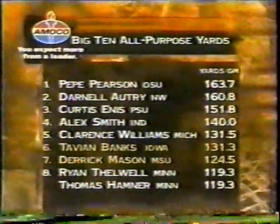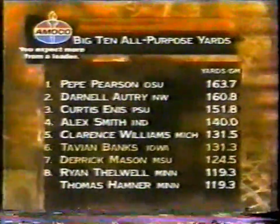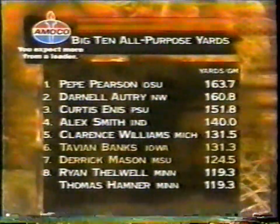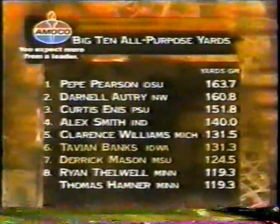Now let's take a look at the Amoco Big Ten leaders. Amoco, you expect more from a leader for all-purpose yardage? Two of the top eight here today. Tavian Banks of Iowa, averaging a little more than 131 yards of all-purpose yardage. And Derek Mason, who you just saw on the punt return, at 124. And there is Mason flanked out to the right side.